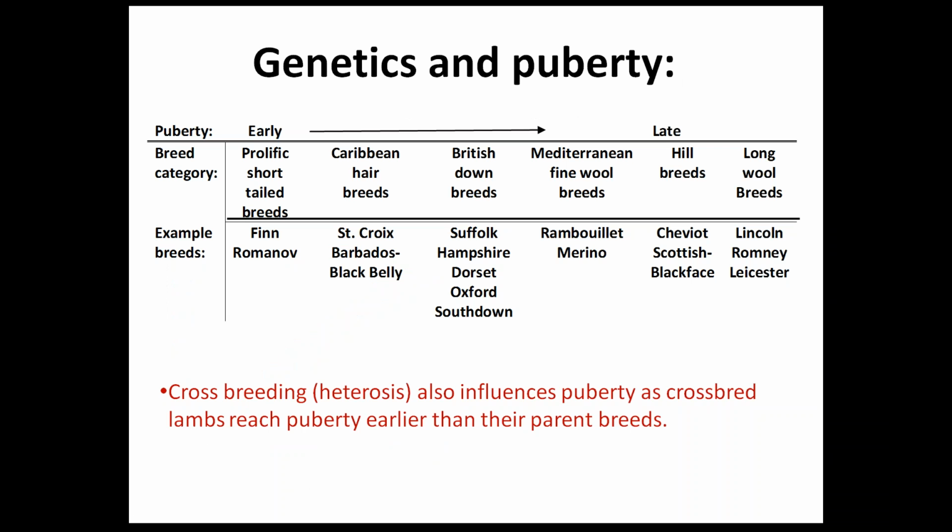Okay, genetics are important. I'm not going to talk about this much today, but recognize that these breed categories, with some of the example breeds here, vary a lot in their age at puberty. These very prolific short-tailed breeds, for example, the Finn, Romanov, these Northern European breeds, the Caribbean hair breeds, or West African hair breeds more appropriately, are also relatively early maturing. British down breeds are kind of intermediate. The Mediterranean fine wool breeds, Rambouillet and Merino, are later maturing. These hill breeds are even later, and these long wool breeds are pretty late maturing.